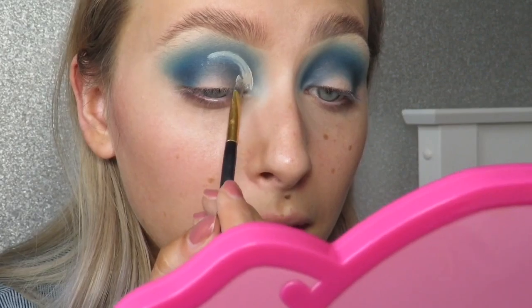I've really fallen in love with this camouflage concealer. This is actually unreal. So I've just done my half cut crease. I am obsessed, I'm not gonna lie. And now I'm gonna kind of do the same colour story again, but kind of ombre in. So I'm gonna do the light green here, the blue, and then the dark blue.